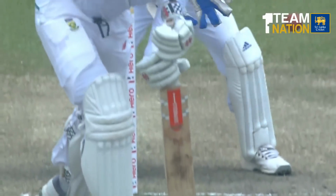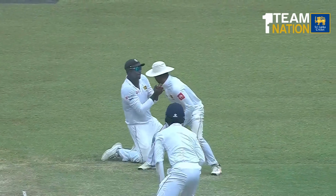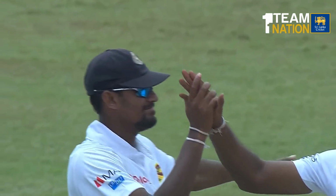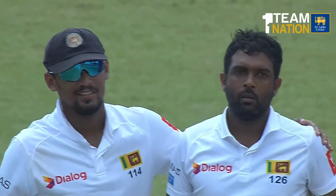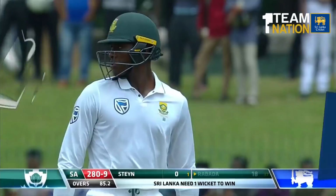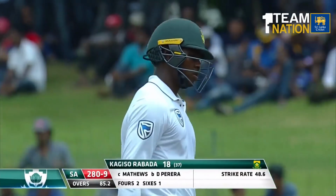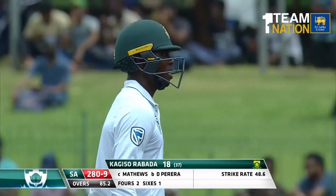Dilruwan Perera just getting that extra bit of bounce. Nice ball. Good catch by Matthews to his left. Two-handed. It went quickly. Slip catches are never easy. He made it actually look easy. It's gone for 18. So 280 for 9.